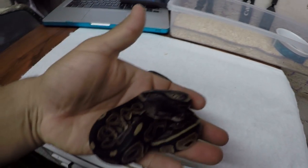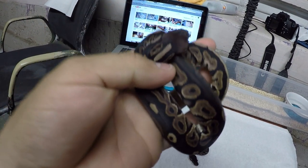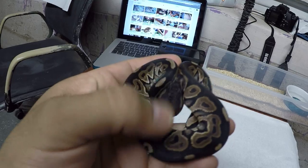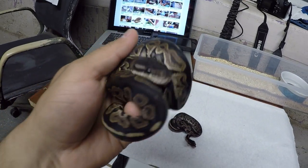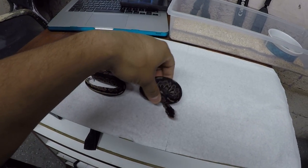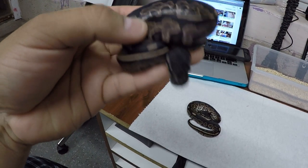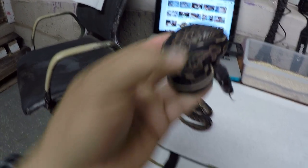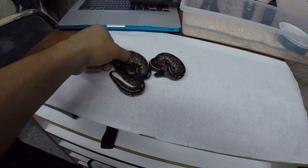The 3 snakes. This is the other female cinnamon. These 2 have shed. The 3rd one has not shed yet, so I'm kind of waiting on that. You see now that I've got a little better lighting. So like I said, they are females. She is a little smaller than this one. This is the biggest one of the 3.